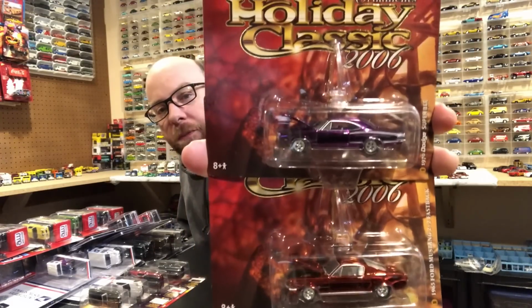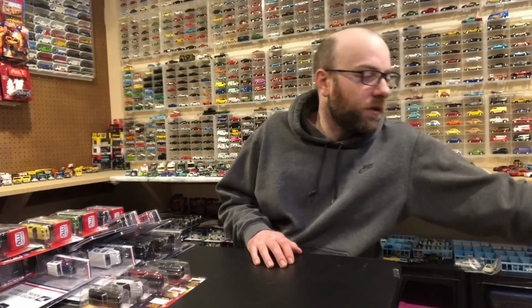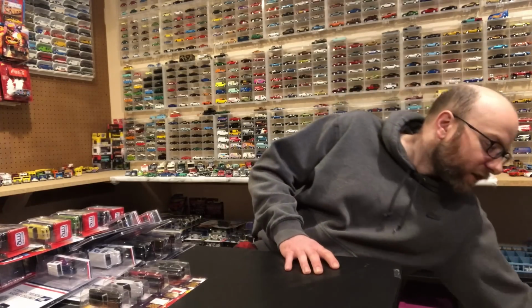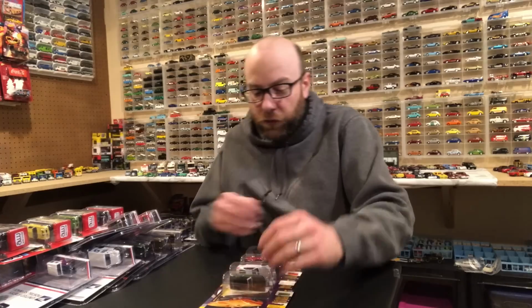So we're not going to open up either of these in the second segment because I got too much to look at in the second segment, and those will be part of Johnny Lightning 10-Car Tuesday episodes, which I've been able to film a few of, as well as these 4 cars too.